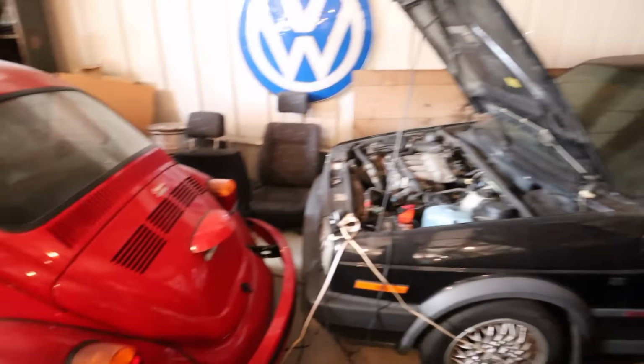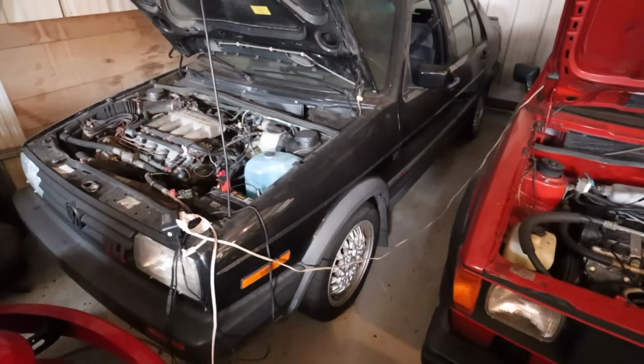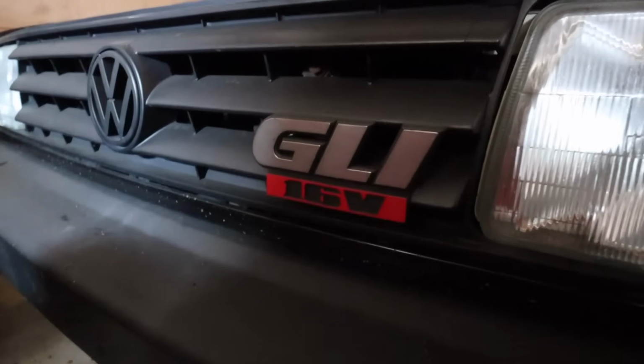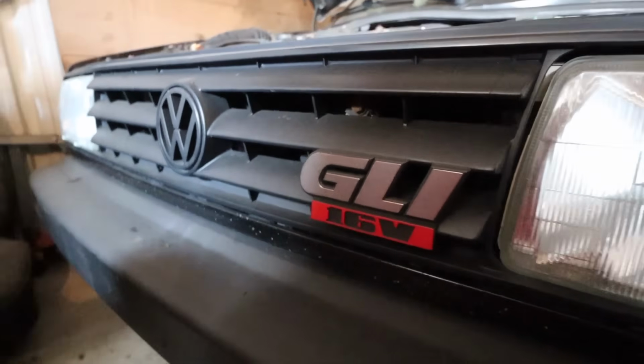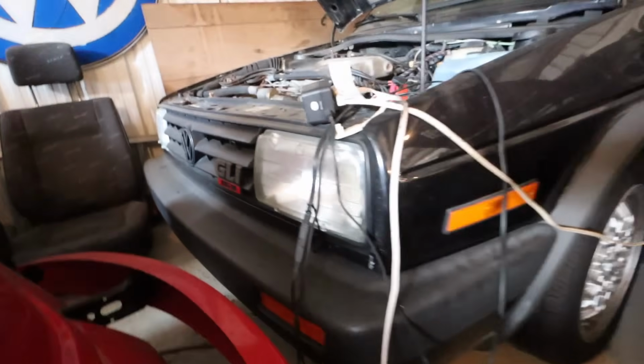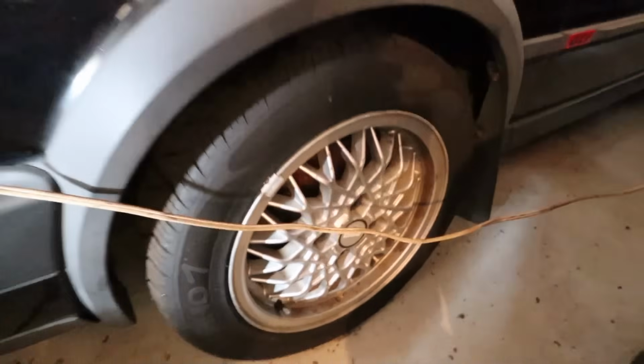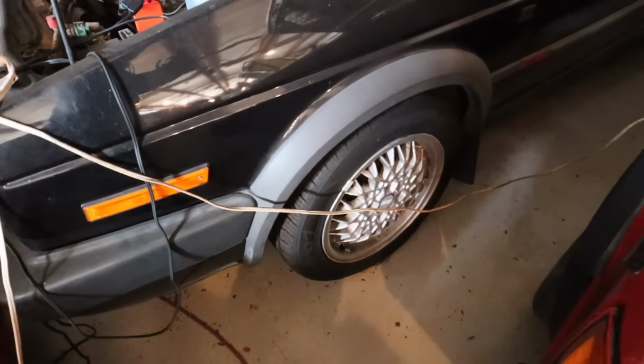And the last one in here, another Mark II Jetta GLI. But that's what the Mark II GLI grille looks like with the factory 16 valve GLI logo. Big bumper car. But again, with the BBS RMs, forgive me if they're not RMs. They're not RAs. I've got RAs on the Auto Union. Recaro seats, front and back.